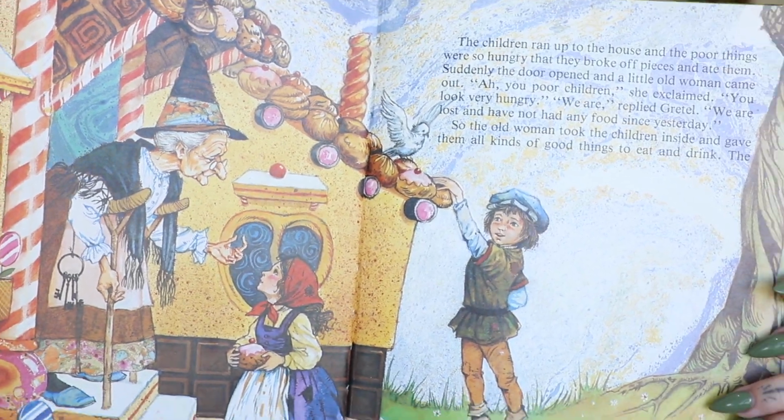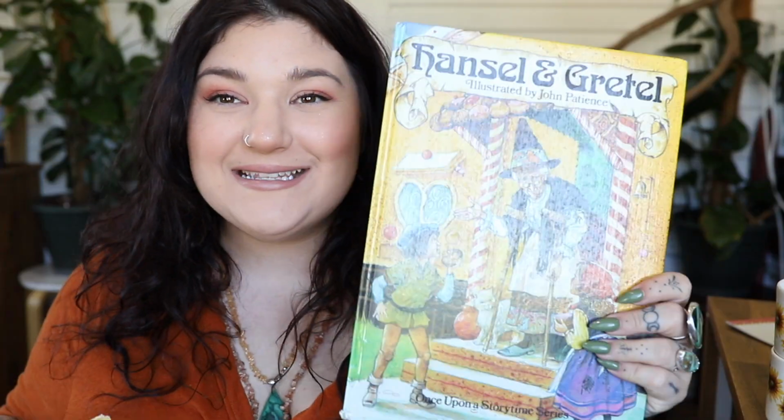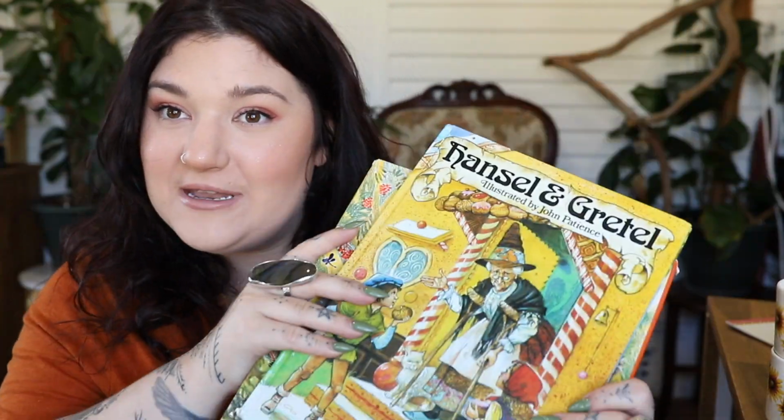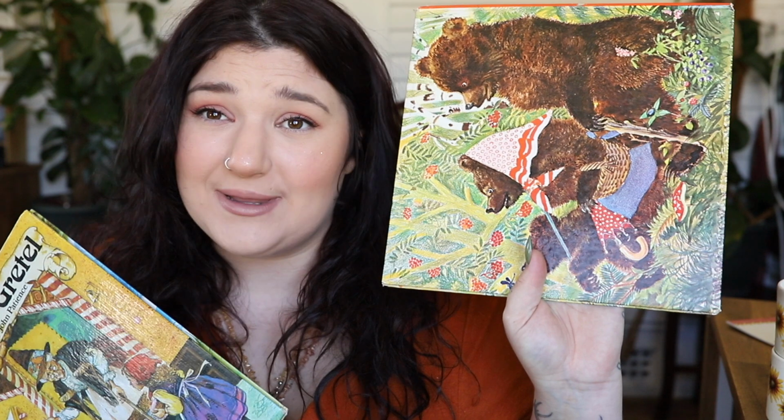I just love it. So yes, these are the two books that I picked up today, and you never know, one day I might show you my vintage kids books collection. I have things ranging from the 90s all the way to the 60s, so I'm always on the lookout, especially because these were like $1 each, you know what I mean?